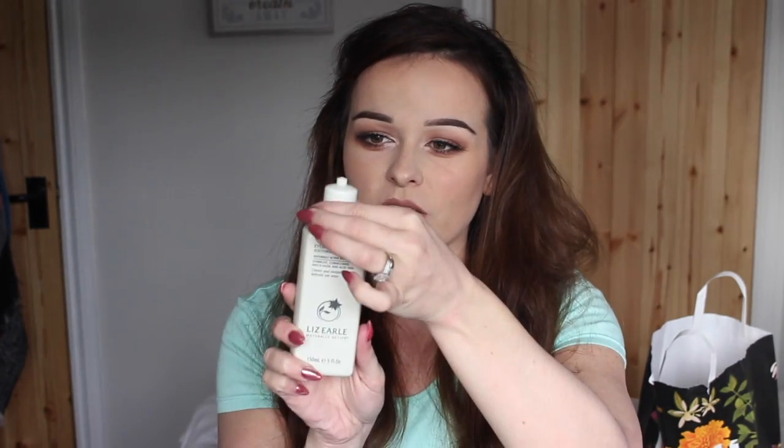Then you get a massive soothing eye lotion, which I like. It's one of those twist up lids and then it pours out, which I really like. You get 150 mils, which will last me ages. And you get a Super Skin Eye Cream, which is actually sealed. I don't know if I'll be able to take it out and show you. And it looks like that.